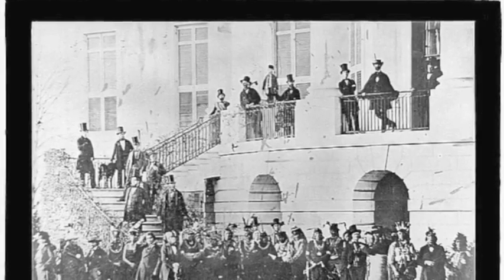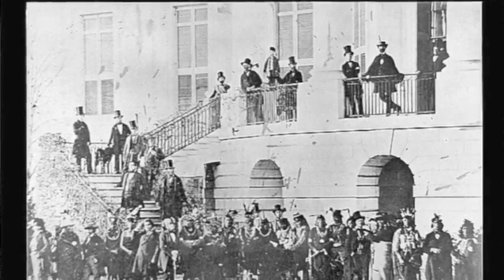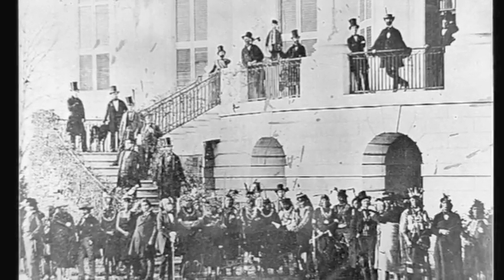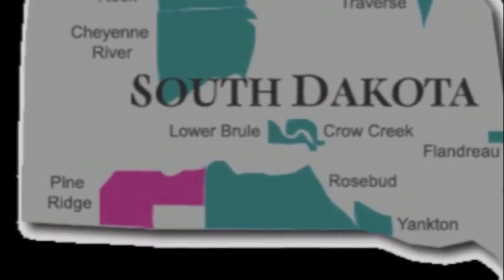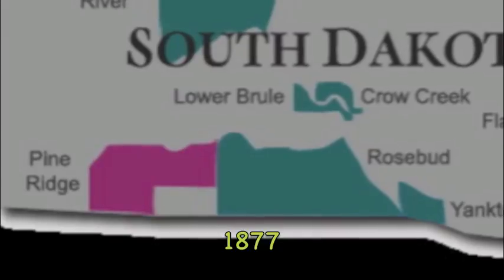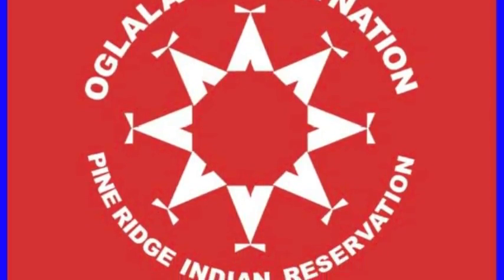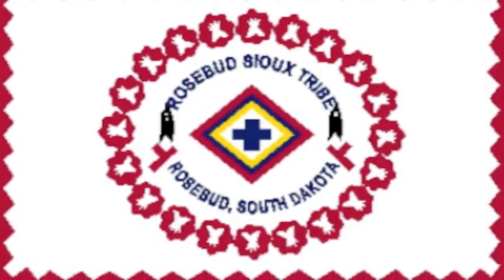The signing of the 1868 treaty ended the Sioux wars for Red Cloud and Spotted Tail. From then on, they tried to secure the rights of their people in council rather than in war. There came more agreements between the chiefs and the government. In 1877, the last of the Oglala and Brule Indians left Nebraska and moved into southern South Dakota. The new Oglala band was then named Pine Ridge, and the new Brule band was named Rosebud.